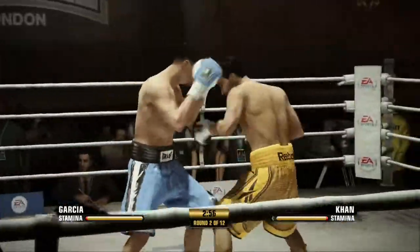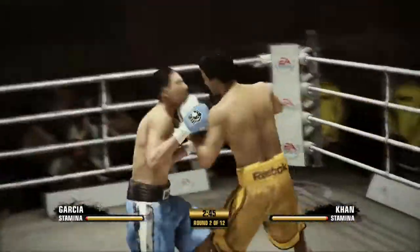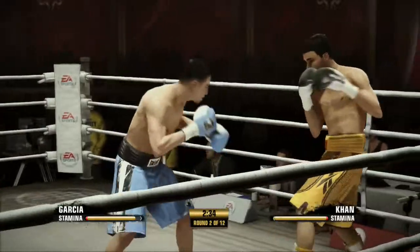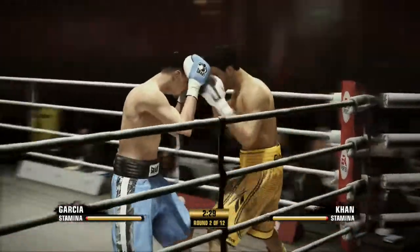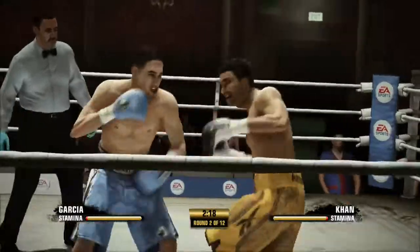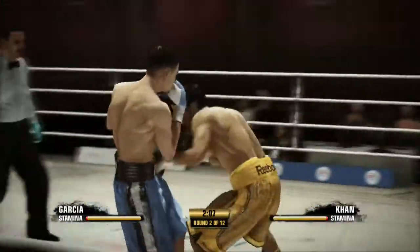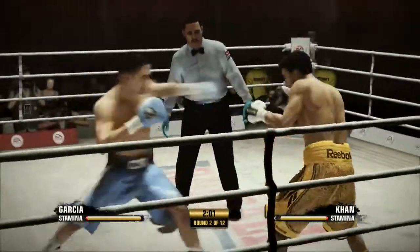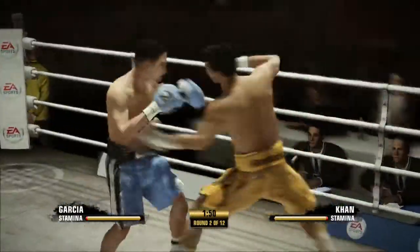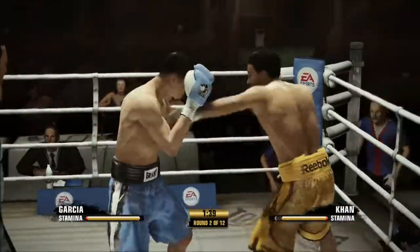Here we go. Round two is underway. Take it up. Able to cover up that gut. No need to be inside. Little head hunting with the left. Oh, that's good stuff. Firing right back with one of his own. Good work by Sweet Pea. And you see what he can do when he sends that right to the head. To the head he goes with a left hand.